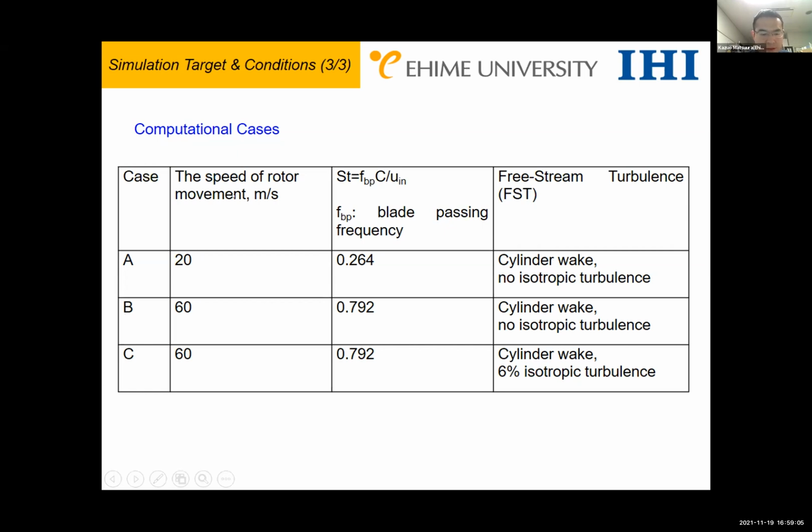In case B, the speed of the rotor movement is 60 meters per second, and the Strouhal number is much bigger than in case A, 0.792. And regarding the free-stream turbulence, only the cylinder wake is considered. In case C, the speed of rotor movement is 60 meters per second, and the Strouhal number is the same as case B. And regarding free-stream turbulence, the cylinder wake and 6% isotropic turbulence are introduced at the inlet of the stator.